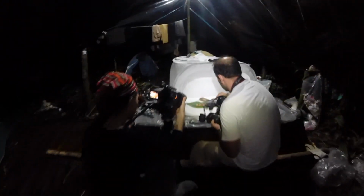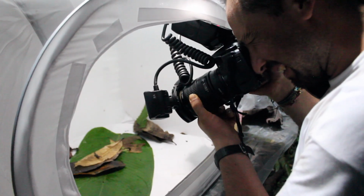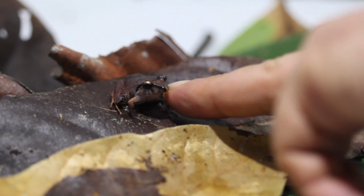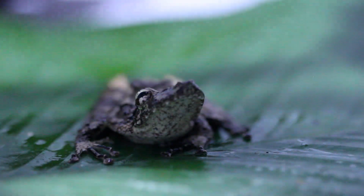Then you go back to the camp and there's still a lot of work to do. You have to organize your specimens, you have to take pictures of all of them. It's a lot of work because they want to run away. And a good herpetologist needs to be a very good photographer as well.